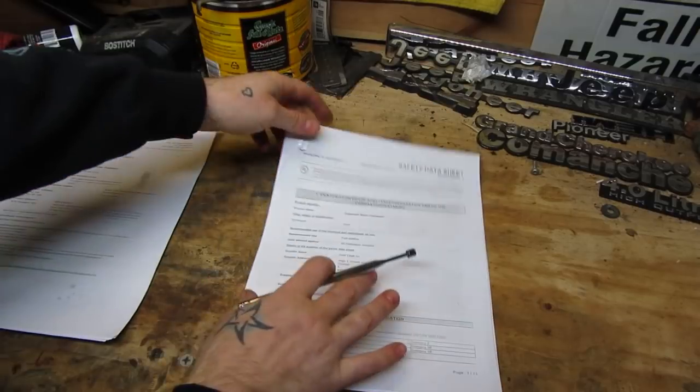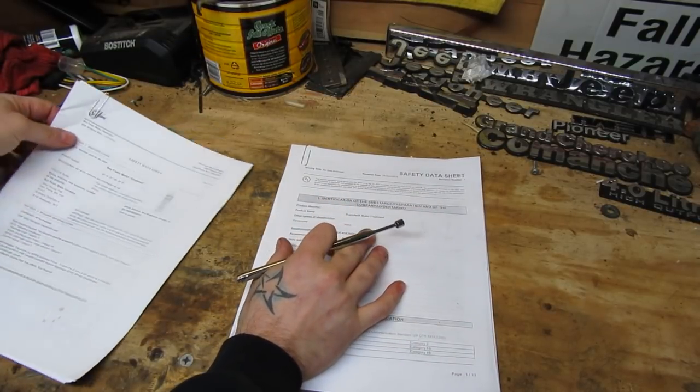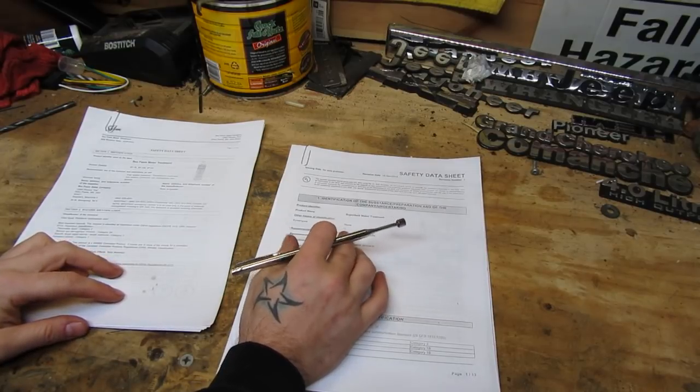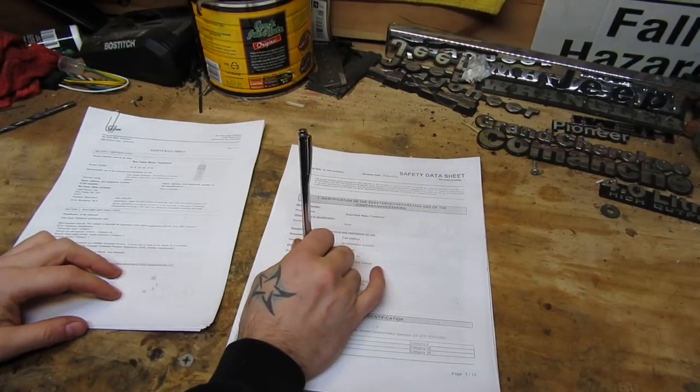Essentially, this SuperTech is Gumout. So what we're really comparing here is Gumout to Seafoam. I'm sure everyone has an opinion on it. By all means, let me know. I love hearing y'all's opinions.